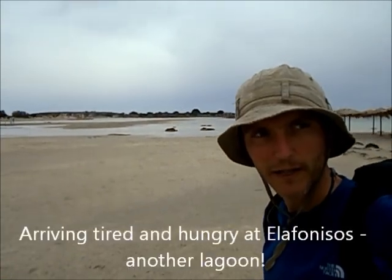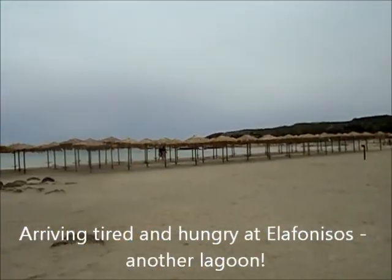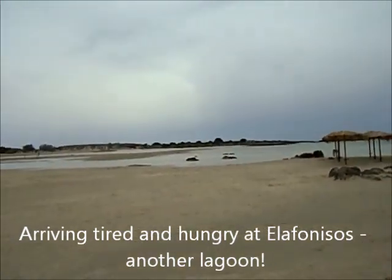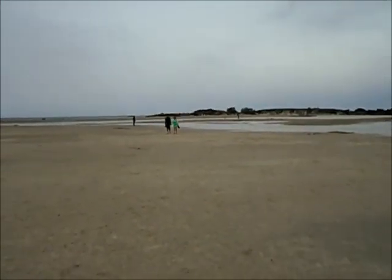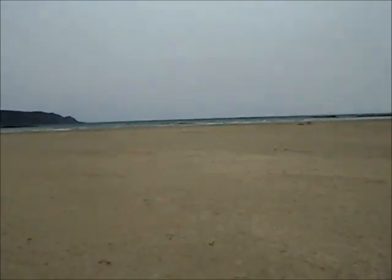We made it to Elafonisi. It's 5:30 behind me. I've just run more than a marathon today to get down here, although I must confess I did actually walk a significant amount of the way too.